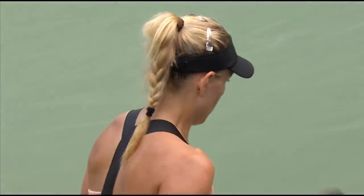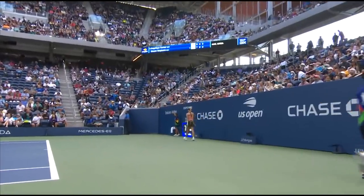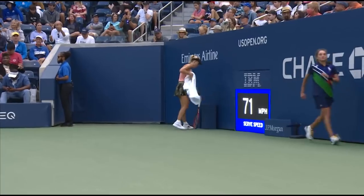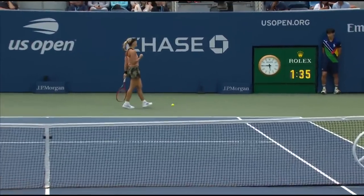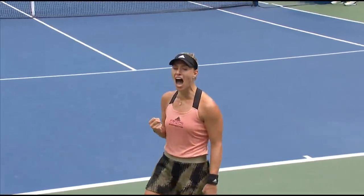Gets the better of the Stevens offense. Simply magnificent. Is the winner of this match the winner of that point? As you watch that point develop, that was something special. And we'll see the response now after such a point where it was physical tennis, but also mental and emotional.